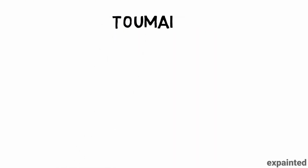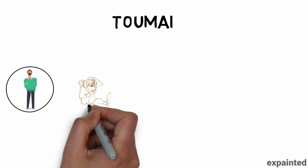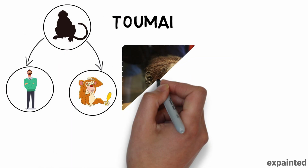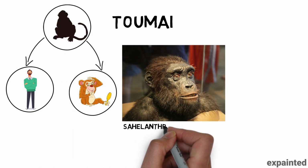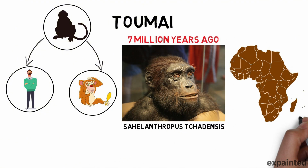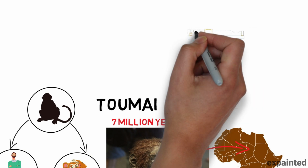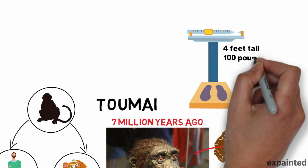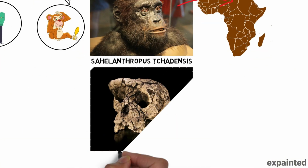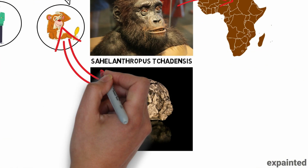Toumai. Millions of years ago, humans and chimpanzees shared a common ancestor. As their paths split, Toumai, also known as Sahelanthropus tchadensis, emerged 7 million years ago in what is now Chad, Africa. This small creature stood about 4 feet tall and weighed around 100 pounds, similar in size to a large dog. Its small skull, no bigger than a chimpanzee's, holds remarkable clues.